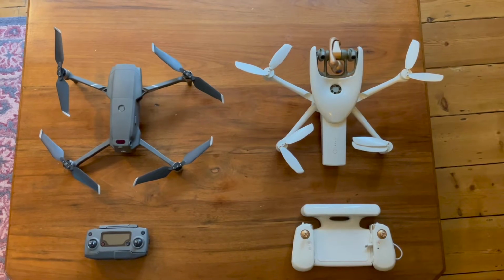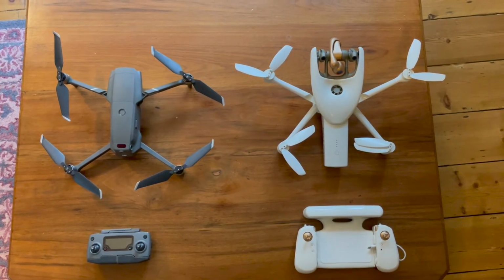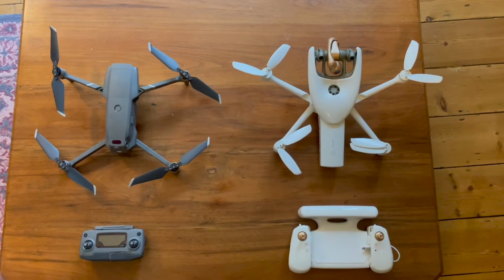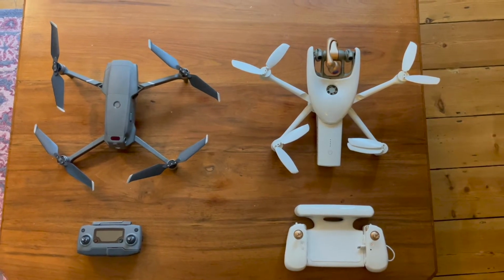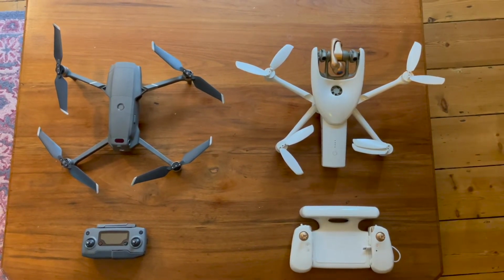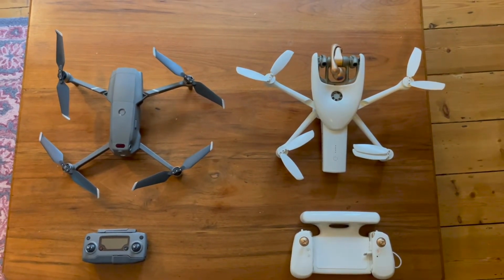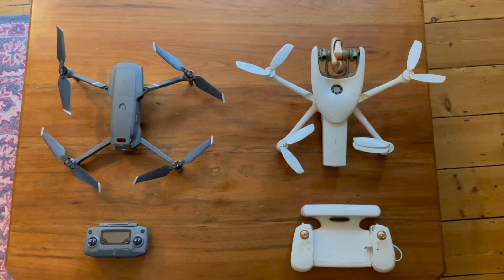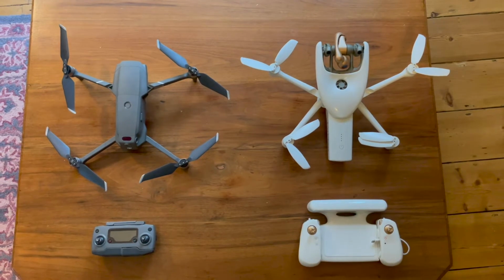Specs wise, at least from an operational point of view, they're all pretty similar. The Anafi's a little bit faster and it can deal with a little bit more wind than both the Mavic 2 here and the Mavic 3 and the new Mini 3 that's just come out from DJI. So it's a little bit better, but not $2,000 better.